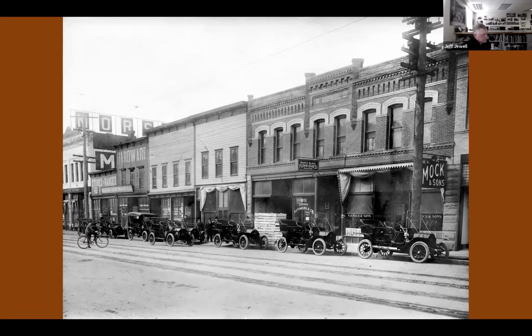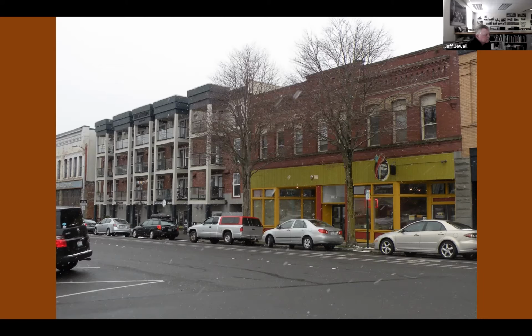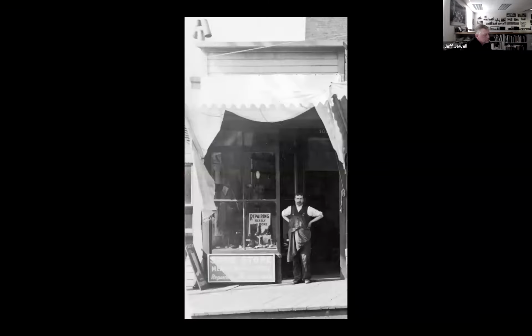It's a 1910 photo. And then what it looks like today in a snowstorm. A lot of you will recognize the Pepper Sisters there. Morris Hardware building still there, the Maple block's still there, and the Pacific block's still there with a new condo. So that it's got the consistency over time, plus some change. And that's the now and then format in a nutshell.